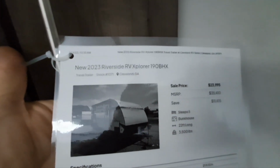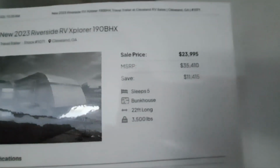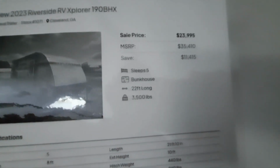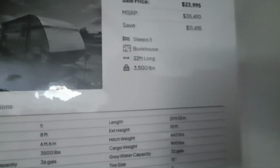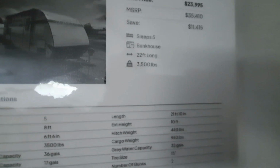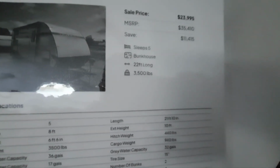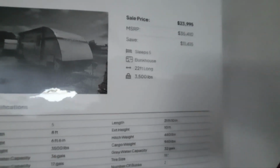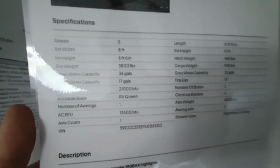Alright guys, the 2023 Riverside Xplorer 190 bunkhouse. I'll show you the price here at $23,995 MSRP. It sleeps 5, 22 foot long and weighs 3,500 pounds. And like I said, the sticker says the most you can put in here is 4,400. You can tow this with a Jeep, small SUV, small pickups. Will all handle this. Even some minivans might be able to handle this.